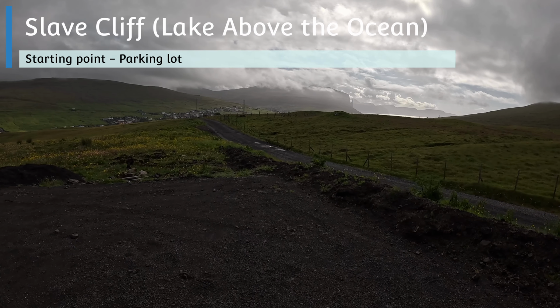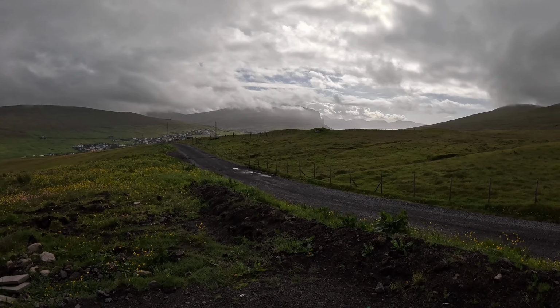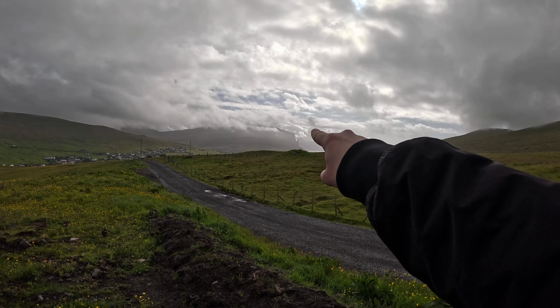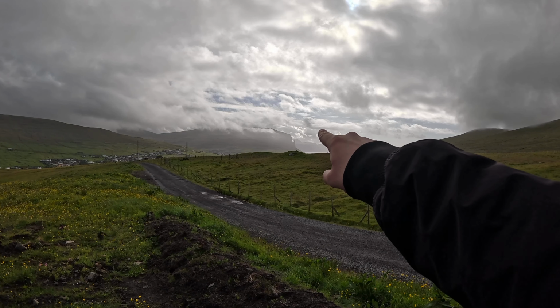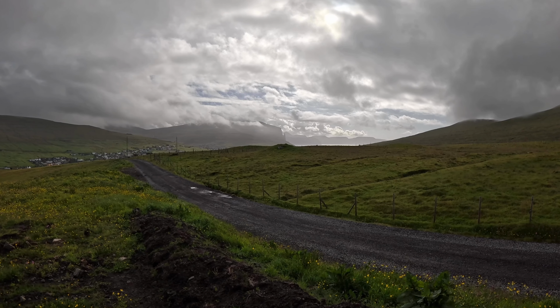Good morning everybody, we are back to Vagar and here I want to show you something. That cliff that you see there, that's what we were supposed to see yesterday, the witch's finger. So we didn't see it yesterday, but we see it today from the distance.